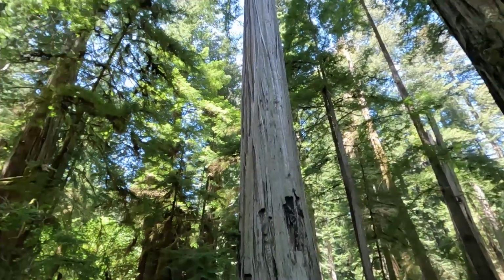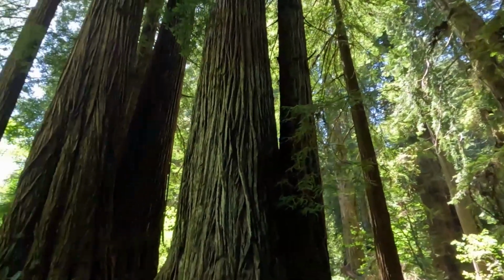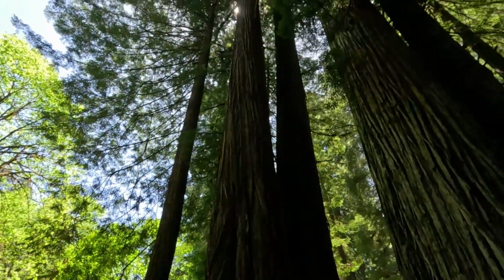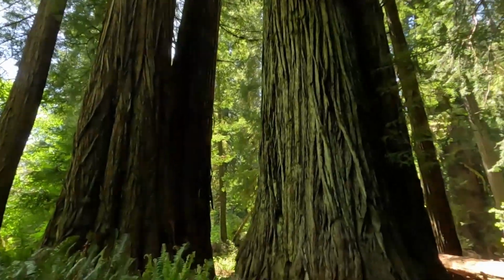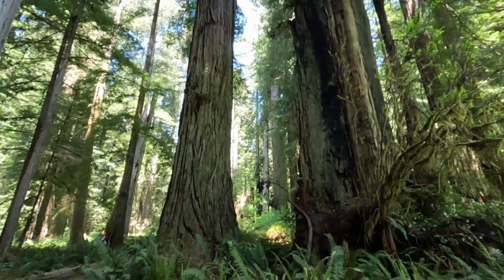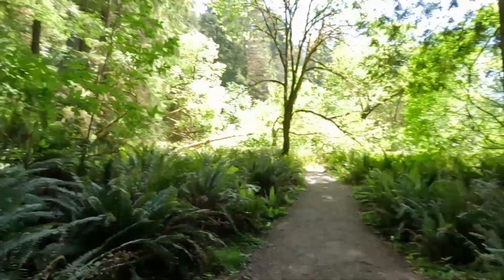Alright, so this was the big tree area, or Big Tree Wayside, whatever it was called. I don't remember. Just absolutely massive trees in every direction. But I'm going to head back to the car and then see where I'm going next, because the ranger that I talked to marked a bunch of places on my map. I actually have like 3 maps, a ton of maps, all different places within the park. So let's head to the next one.